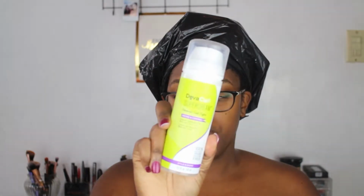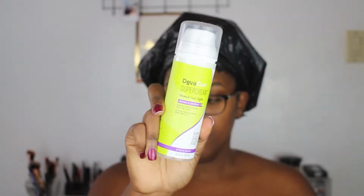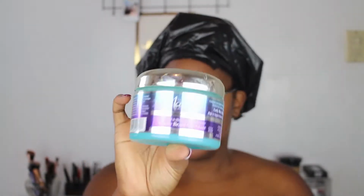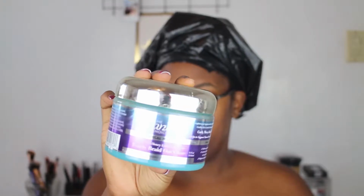Products that I will be using for this wash and go are the DevaCurl Supercream and the Maine Choice Braid Out Glaze.